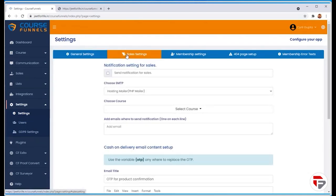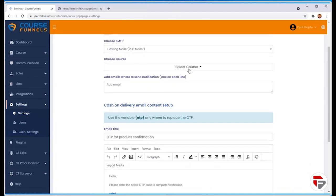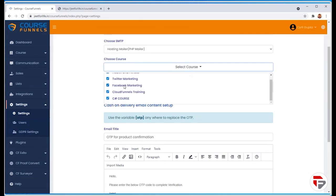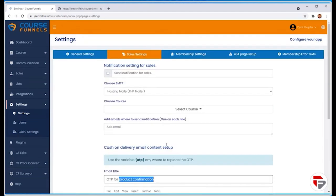You can do that. And inside of sales settings, you can receive a notification every time you get a sale, and you can send out a course purchase notification. Like you can mark exactly which course you want to send the notification for, and you can send out things like OTPs or whatever you want to send out, maybe sign-up information, maybe a thank you note. You can send it out as an automated email.